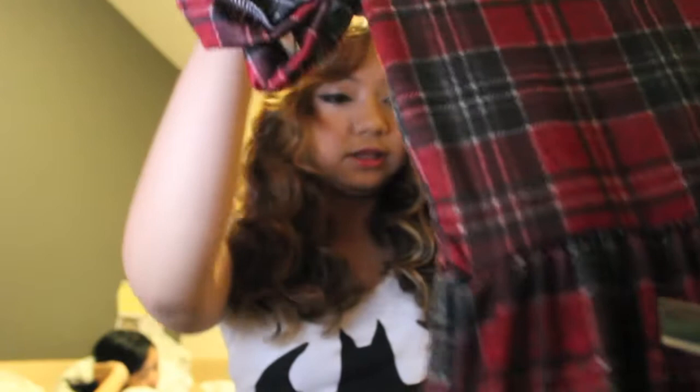The first one is this cute dress. Isn't this cute? It's a red checkered dress, and I'm just so obsessed. This is so cute when I put it on. Honestly, I love it. It's so fitted, and it just shows your body shape so well.